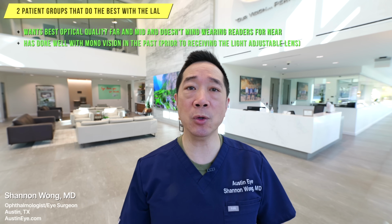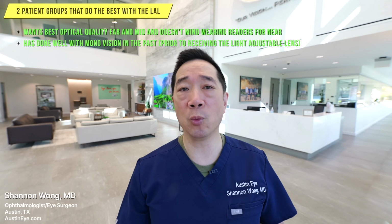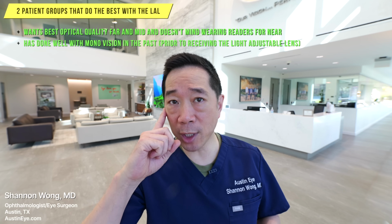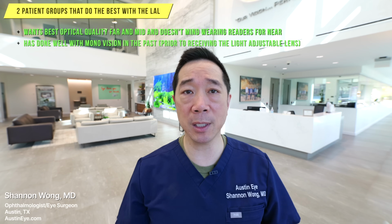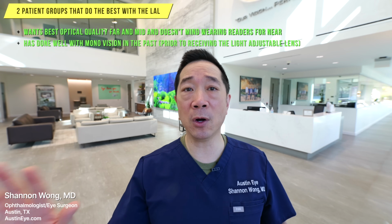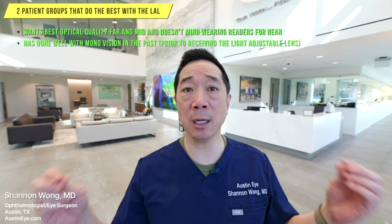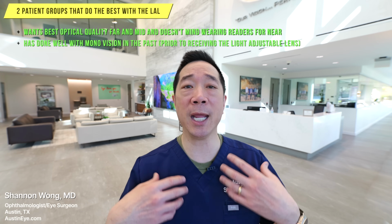Group 2, it's the patient who, before they've had surgery with the light adjustable lens, they've experienced monovision, where they have had one eye, let's say their dominant eye, see far, and their non-dominant eye see near, and their brain has proven the ability to integrate the unequal or disparate images, and they can function far and near without glasses using their monovision that was either surgically induced with LASIK in the past, or they were born with natural monovision, or they had monovision when they wore contact lenses. These patients seem to do great using the light adjustable lens, but they have to have had the experience successfully with monovision prior to receiving the light adjustable lens.